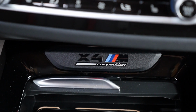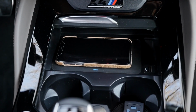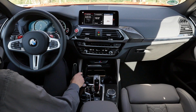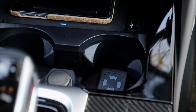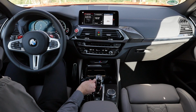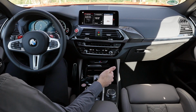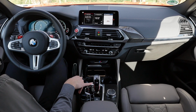X4M Competition badge in this competition package. Inductive charging pad for your smartphone. In this case it makes sense because we also have the Apple CarPlay wireless. Then adaptive cup holders and the special shifting lever. So interesting is that for the driving mode you put it to the right side, or for the sports mode once again, neutral and then reverse. So it's a little bit imitating as if it would be manual.